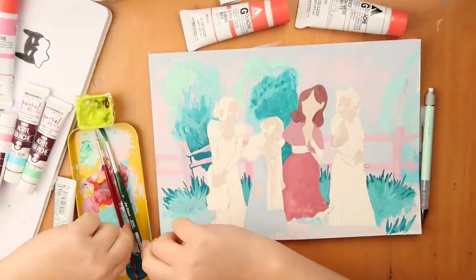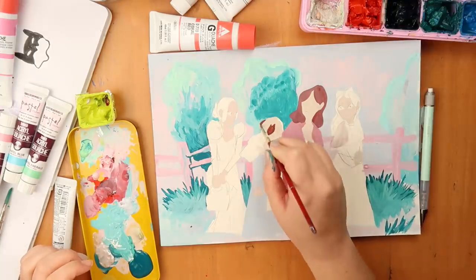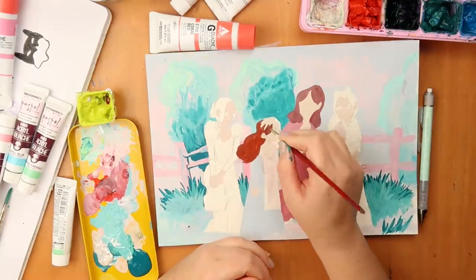My favourite thing about this painting is that I like the way the characters look in the end. I kind of do a thick outline, which I was a bit worried about doing, and then when I did it, I was like, no, this looks nice, I'm going to keep going with this.